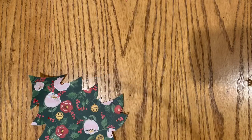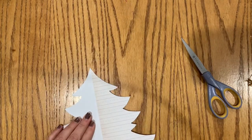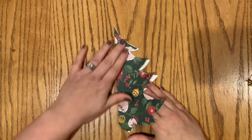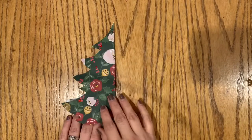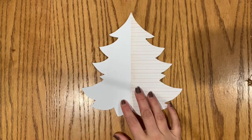Okay, almost all cut out here. All right, so now when it's in my journal, I will have this side be a little tuck spot, and this side will be a little journaling area. And I just think it is so cute. I'll make the tuck spot here.